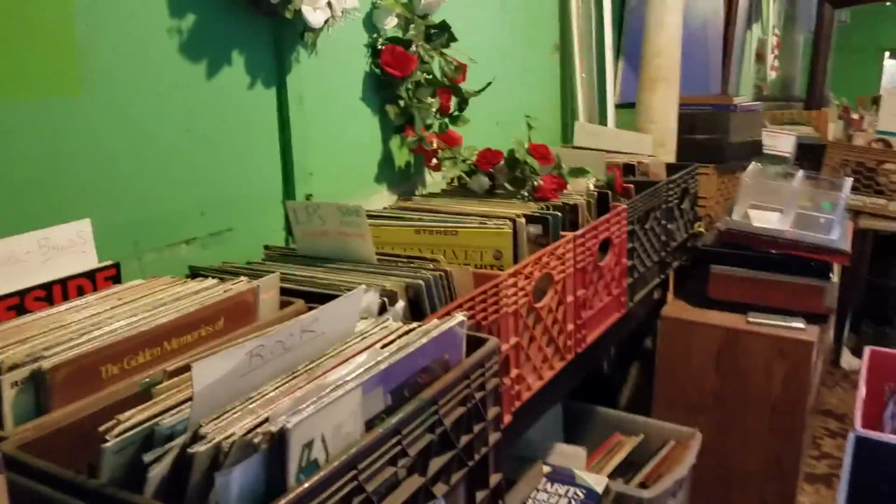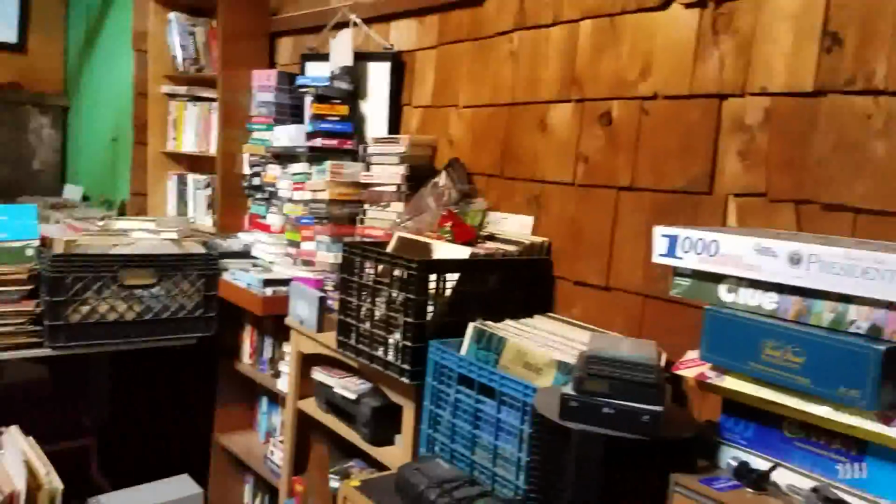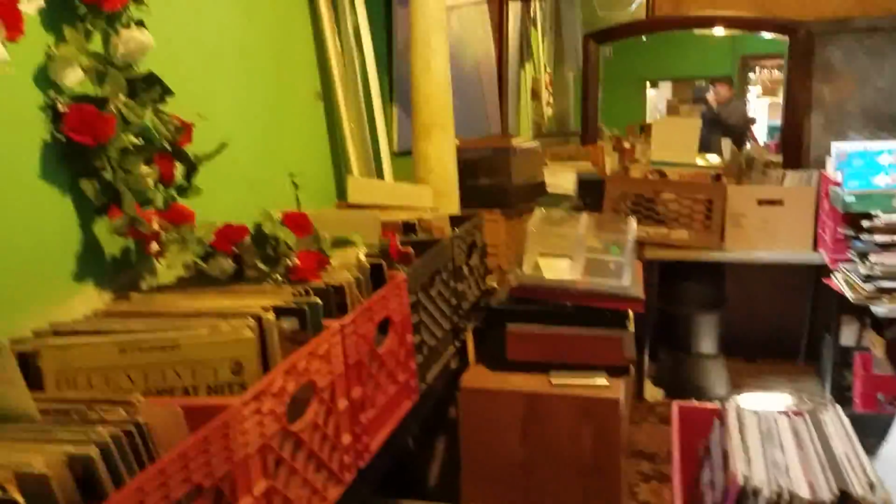Back here there's a treasure trove of old records, just the kind, big bands, lousy condition, 25 cents each, $1, just the kind of place you're looking for.